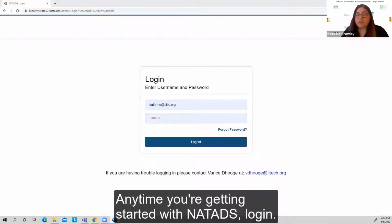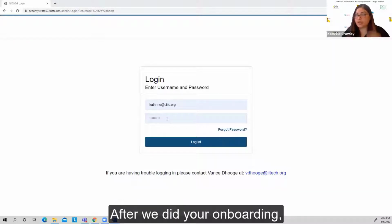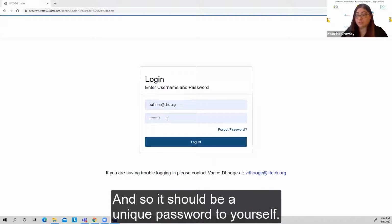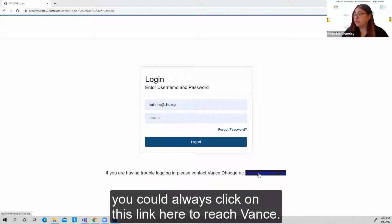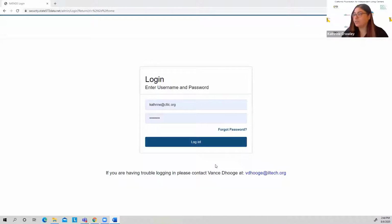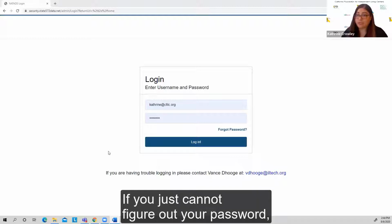So anytime you're getting started with NATADS, log in. Whenever you're going to log in, you're going to be using your work email, and it's going to be a password of your choice. After we did your onboarding, I gave you a basic password that you were advised to change when you went in. So it should be a unique password to yourself. If you've lost your password, you could always click on this link here to reach Vance. But Vance is a very busy man. He's developing this system for somewhere over 30 states, and he has to maintain it for all of them. So it can take a while for him to get back sometimes. So feel free to reach out to me. I have admin functions. If you just cannot figure out your password, we can change it for you.